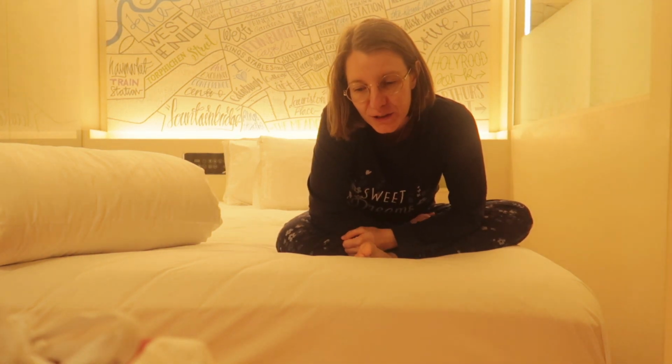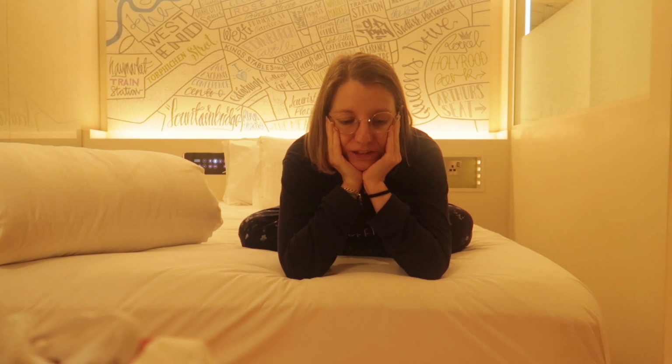I'm ready to go to bed. At the end, we didn't do much tonight because I was a bit tired. I woke up at 3:30 this morning, so we didn't do much. We just had a stroll along the Royal Mile, which was really nice. The architecture here is so beautiful.